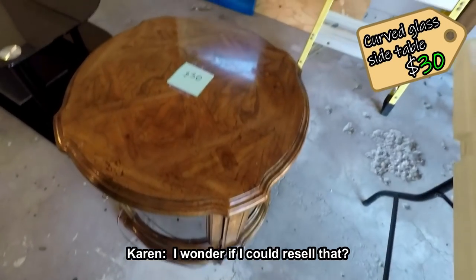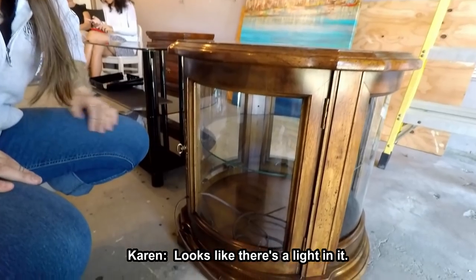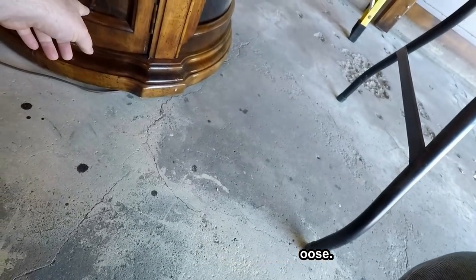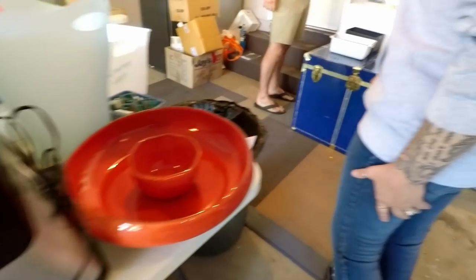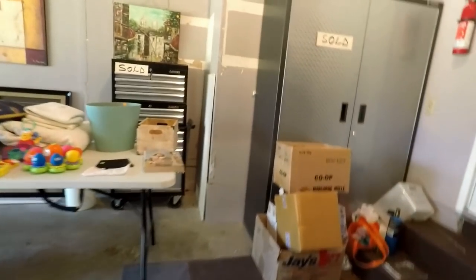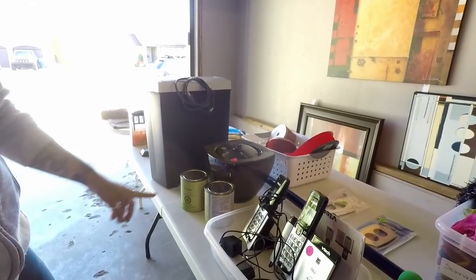Do you think? Well, the curved glass is nice on it. Looks like there's a light in it. Oh, yeah. That's a little loose. Yeah, I think you can just tighten it right there. I like it. Yeah. I'll take it home in the end. Yeah. It's vintage, eh? Yeah. Oh, gel fuel. Like Sterno stuff? Yeah. It's big though. Usually Sterno's only small.